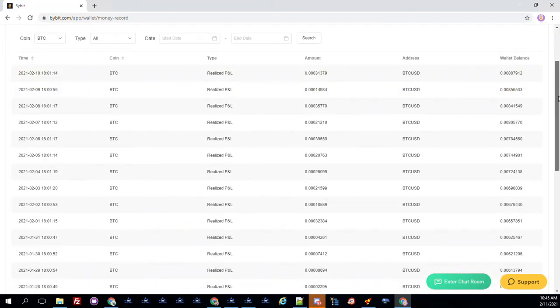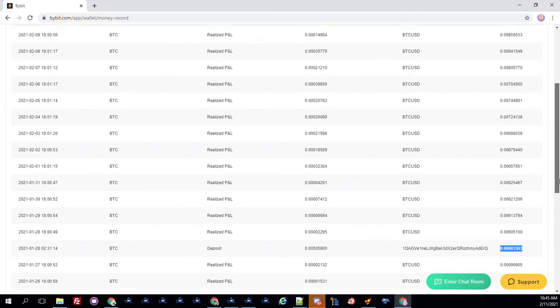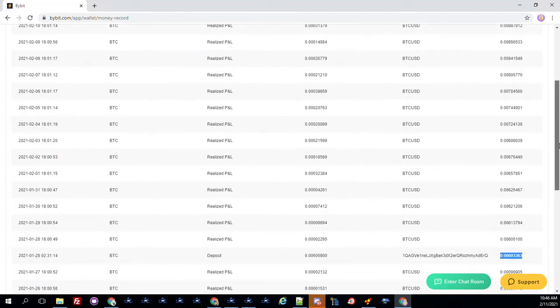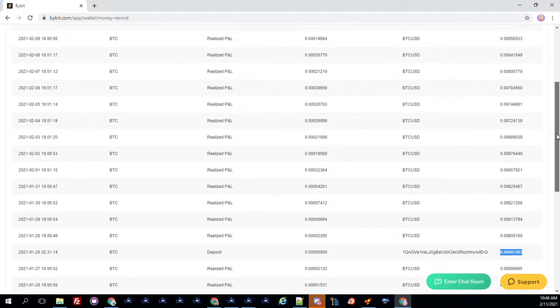You might have to zoom in on this one, but we started with a deposit here on January 28th of 0.006 BTC, and then about 10 days later, she's got 0.008, which is close to about 9. I'll just round it up to 0.009. So 0.006 to 0.009, that's about 0.003, which is about 50% of what you started with in about 10 days. So in about 20 days, if it stays consistent, it should double the account.